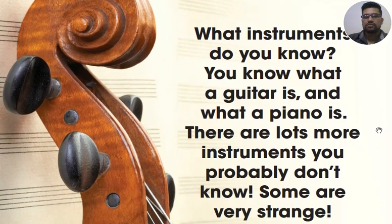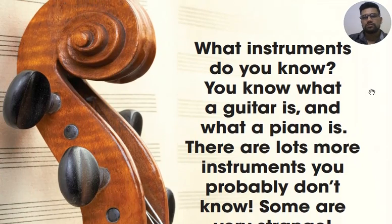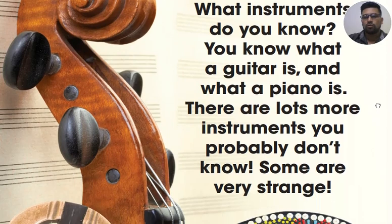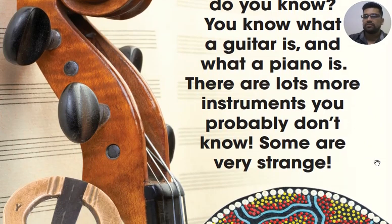I'm going to ask you these questions, right? Look at these questions that I'm going to ask you. What instruments do you know? Think about this question and answer. What instruments do you know? Maybe guitar, piano, keyboard, accordion. You know what a guitar is and what a piano is? Simple question. There are lots more instruments you probably don't know. Some are very strange, and this is what we're going to focus on today.